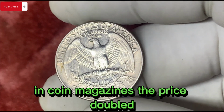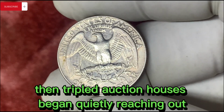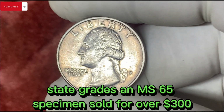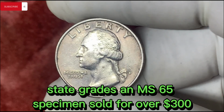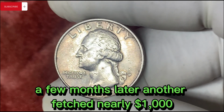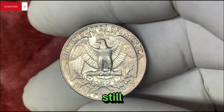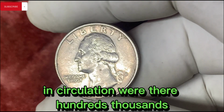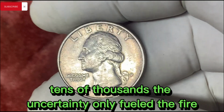The price doubled, then tripled. Auction houses began quietly reaching out, asking if any examples existed in higher mint state grades. An MS-65 specimen sold for over $300. A few months later, another fetched nearly $1,000. Still, no one could determine the exact number of these errors in circulation. Were there hundreds? Thousands? Tens of thousands?